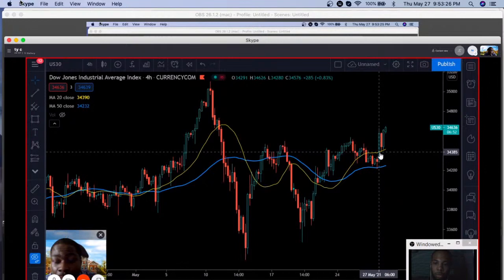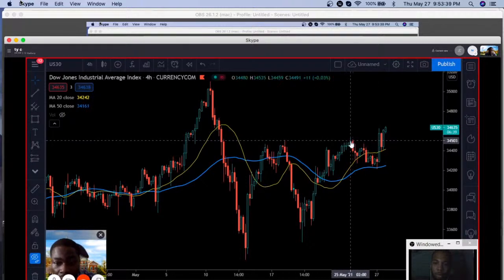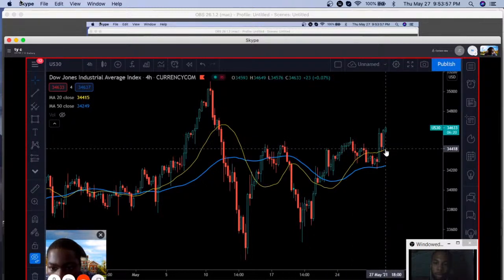So now that the market has broken that high over to the left, we would now expect the market to come back down to retest the previous high which it broke at 34,500. So there are two areas I want to focus on: 34,500, and the price at the 20 moving average. $34,400.